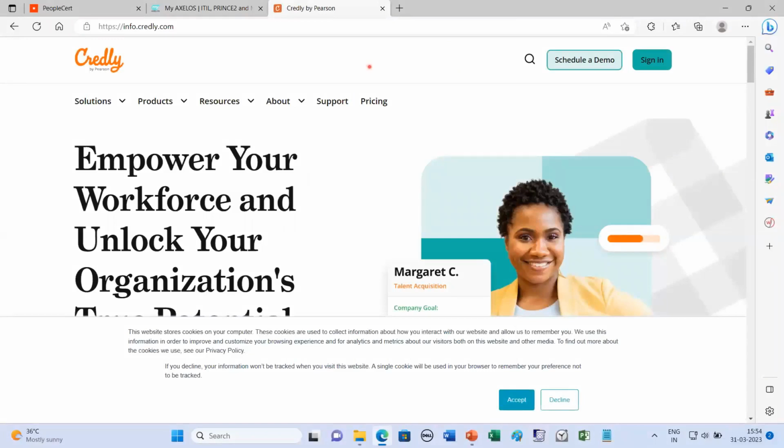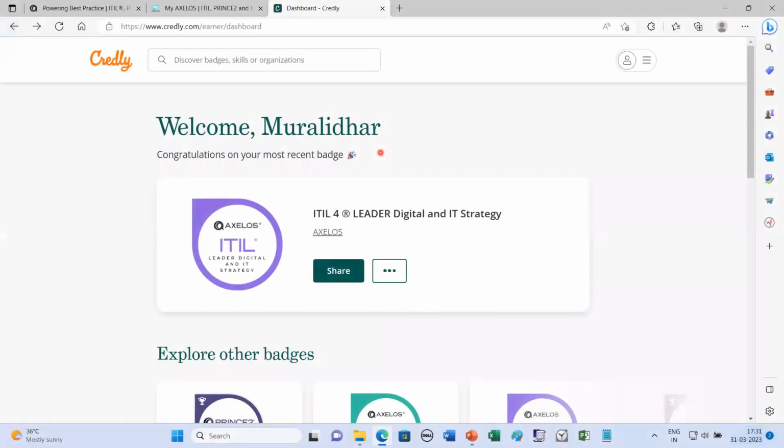And you can sign in. So when you get a badge from PeopleCert or Axelos, when you obtain a certificate, you can share that with Credly. And you see here Credly is welcoming me, and it is showing that I have obtained a badge. Now, this badge has come in from Axelos. However, I had to accept an Axelos email to put this badge into my Credly account.